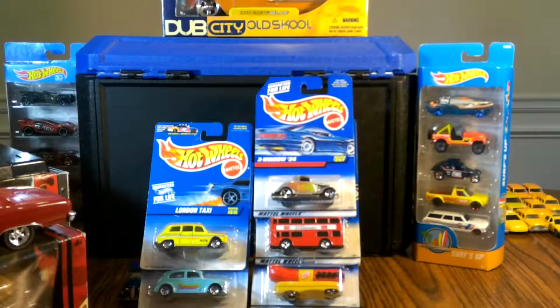Hot Wheels, for many, many years, ever since Hot Wheels has been around, their collection of cars is just incredible. You've been collecting since you were a little kid. I've been collecting since I was a little kid, and they have gotten better every single year with their cars. I love Hot Wheels. Beautiful cars. Beautiful, beautiful collections.